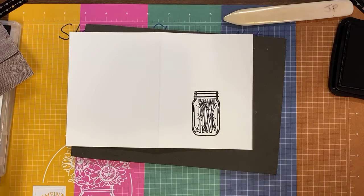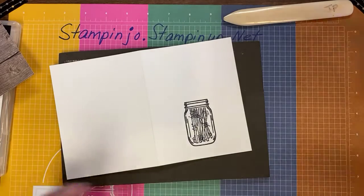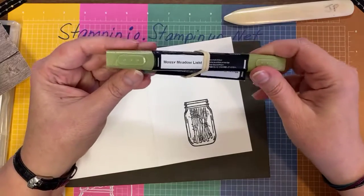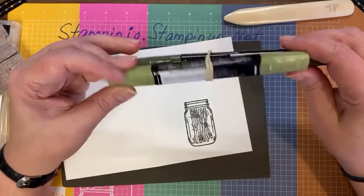And while I have this out, let's do the coloring. I'm using our Stampin' Blends. They now come in sets of 2. You can't buy them individually, so it's one code for the set. So you get the light color and the dark color.